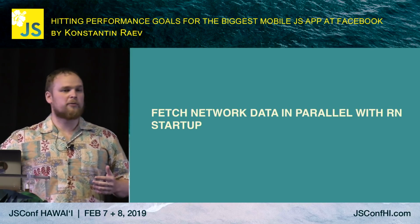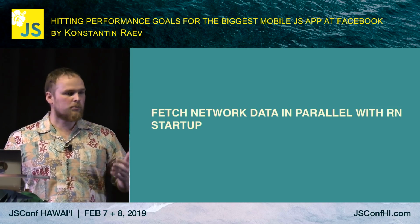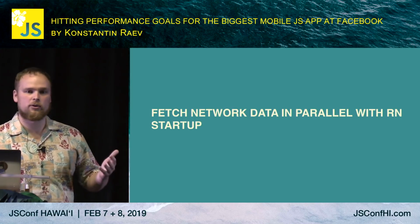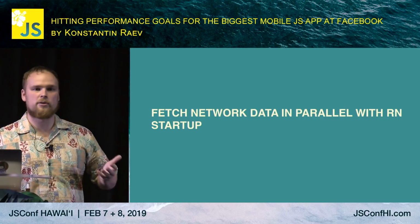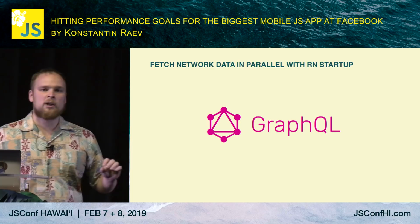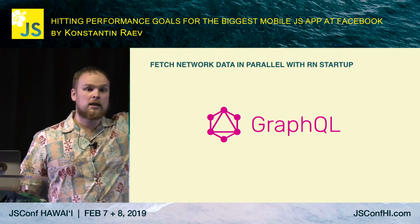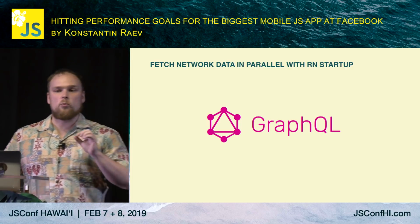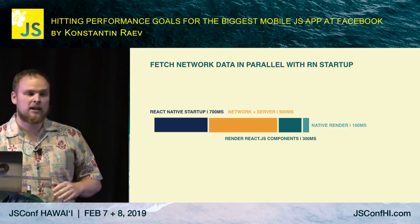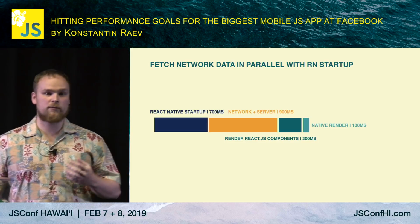So this one is an obvious one. I'm pretty sure everyone who is running a mobile application should be running the network request in parallel when things are loading, because you're doing stuff on the server and stuff on the client. They shouldn't be interconnected. However, there is a caveat. I know some people are using GraphQL here. Who likes GraphQL? Yeah. So with mobile and GraphQL and JavaScript, there is a caveat, because usually people using React Native use a JavaScript implementation of GraphQL.